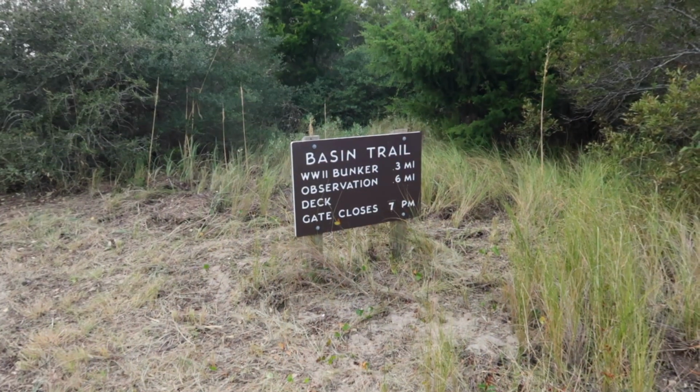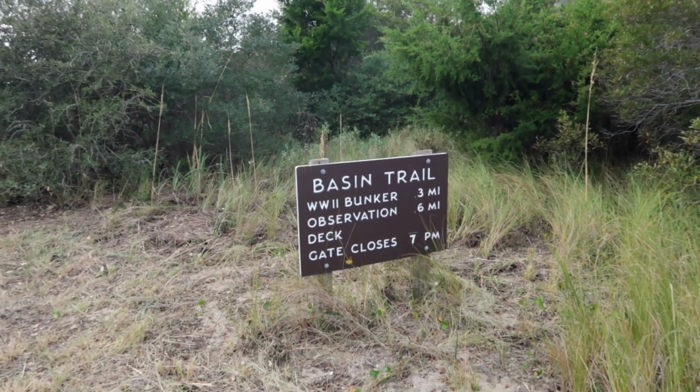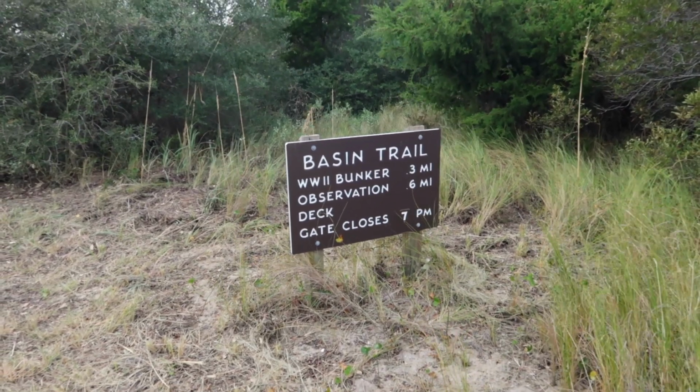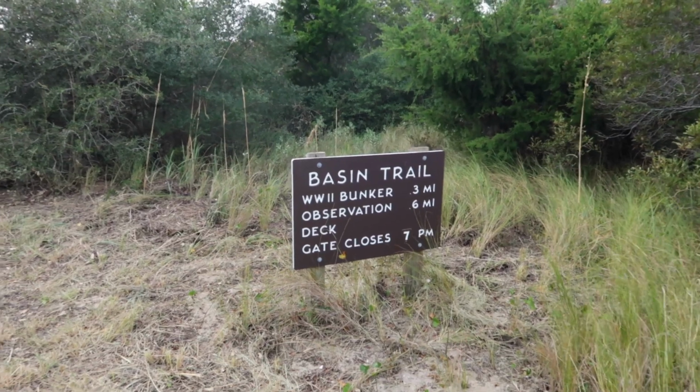Okay, let's talk about the World War II bunker and why it's on that sign. So we are making some good time. Right there you see the signage. World War II bunker is 0.3 miles ahead. Observation deck 0.6. So let's get back to this World War II bunker and let's talk about it a little bit.